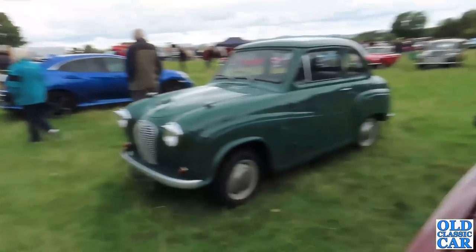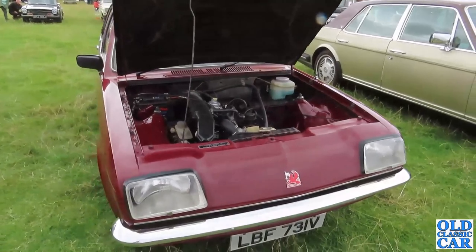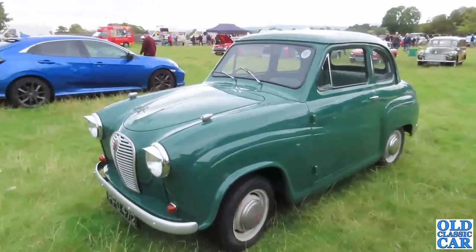Do you like that? The Cavalier Mark 1 has got bigger lamps than that. Yeah, it's just the booted version of the Chevette. And there's that A30.